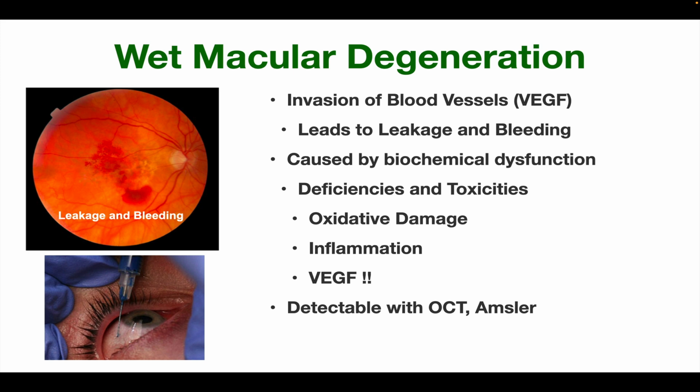This is what happens when dry macular degeneration progresses and crosses a dangerous line. We now enter the stage of wet macular degeneration. This form is far more aggressive. It begins when abnormal blood vessels, driven by a protein called VEGF, start to invade the macula. These vessels are weak and unstable, and they leak fluid and blood into the retina, as you can clearly see in the image above. The root cause is still biochemical dysfunction, deficiencies, toxicities, oxidative stress, and chronic inflammation. But now, VEGF is in overdrive, accelerating the damage.